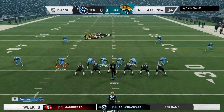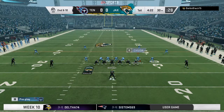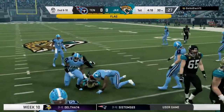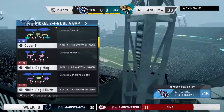Ball on the 30 as they come up 2nd and 10. They'll hand to Armstead. And he's going to be taken down with a marker on the field. So let's see about the call. That time the right guard sending him backwards.